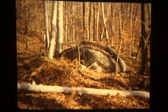Another mountain to the north of us, Ascutney, has a very distinctive kind of granite called syenite, and because it's so distinctive, geologists can trace it all the way down through southern New England and know the direction of the flow of the ice by where those boulders were dropped.